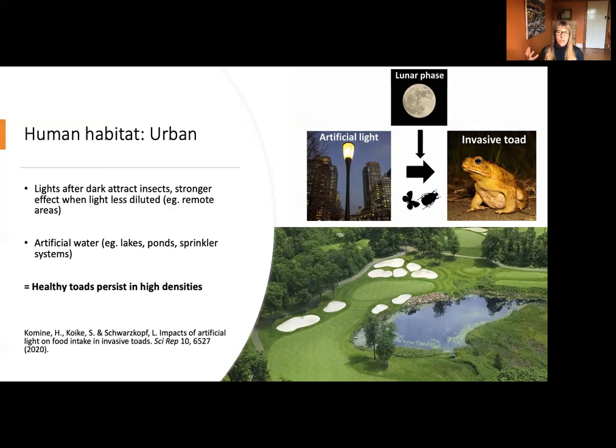Of course, golf courses, sprinkler systems, botanic gardens, and ponds are all very good places for toads to rehydrate and to breed, and so they do very well in the urban environment. And this has led to healthy toad populations that persist in high densities.